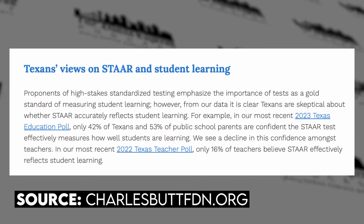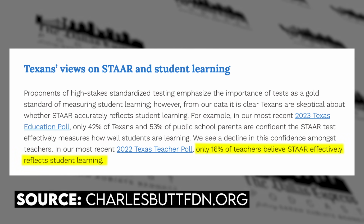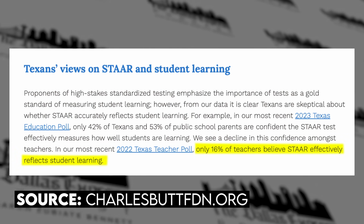I think I would ask this question: truly, what does success look like? And I've testified on this multiple times. Is a STAAR test really measuring the success of our kids? No. But reading, writing, important.